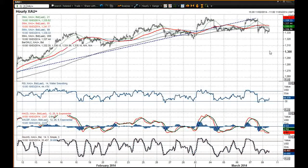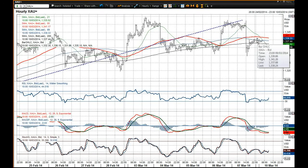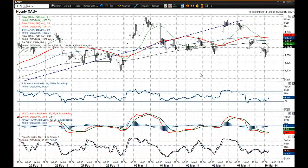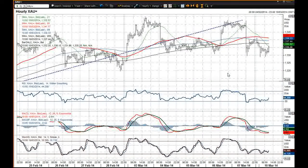So that is my outlook. I think that pressure, as I said, is increasing to the downside, which may suggest that rallies are going to be sold into. 1341.26 is that reaction high overnight, so that's a key resistance to look out for. And I still think that if that's the case, then you'd probably be looking upon that as a chance to sell. Certainly near term anyway.